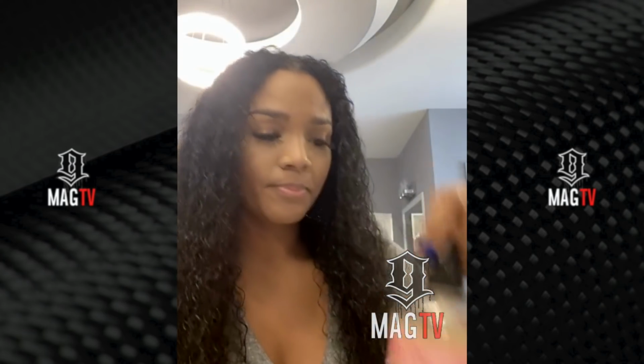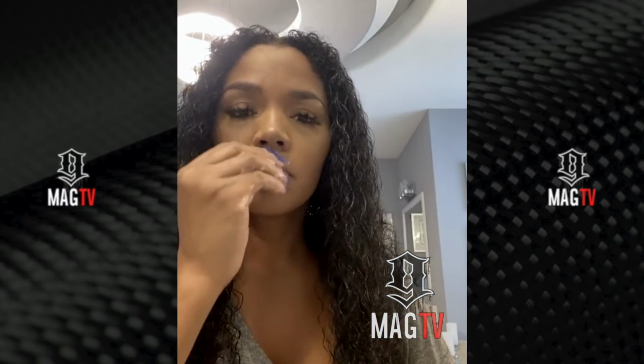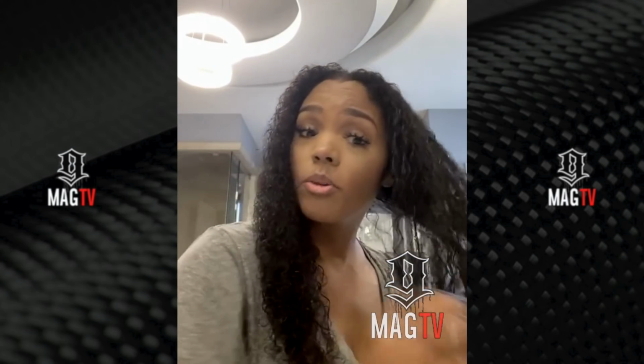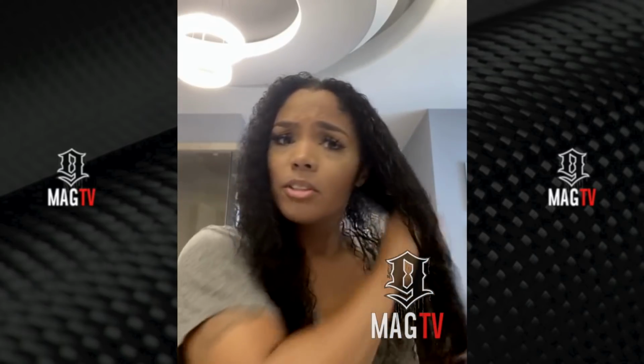It's not a white creamy base. It's more slick. It smells pretty good too. I like it. So I just put this all over, all the way through. If you have curly, wavy, or straight hair, well, you could put this in.